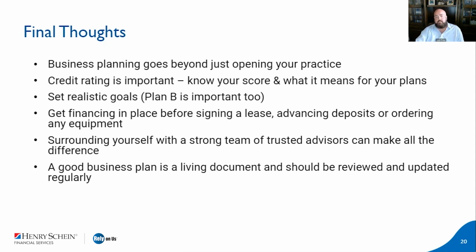Credit rating is very important. Sign up for those monitoring sites, know your score and what position it puts you in to be eligible to qualify for a loan so you can proactively address any of those issues that may arise. Set realistic goals. Plan B is important too. You should always have options in place.